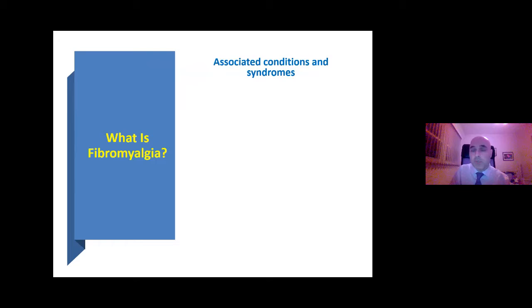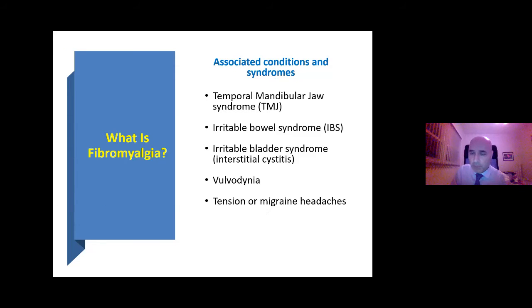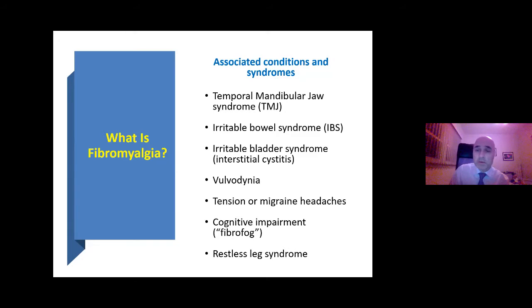So what are some of the associated conditions and syndromes? Patients with fibromyalgia can also suffer from TMJ, irritable bowel syndrome, interstitial cystitis, what's now called irritable bladder syndrome, vulvodynia, tension or migraine headaches, cognitive impairment, or what's often called fibrofog, as well as restless leg syndrome.